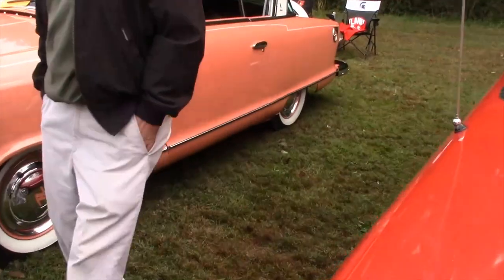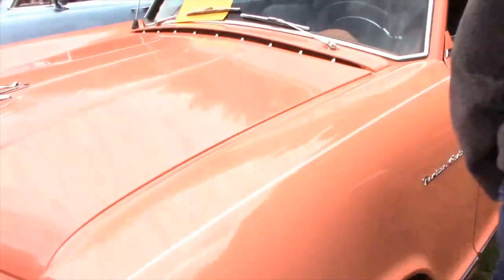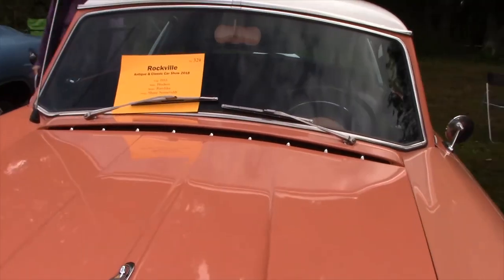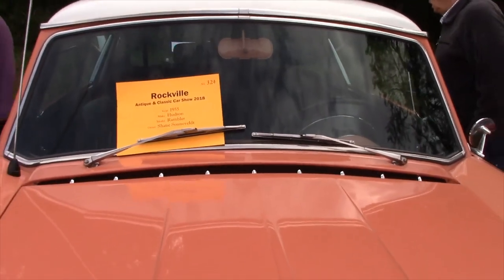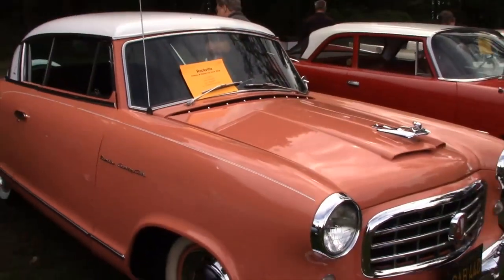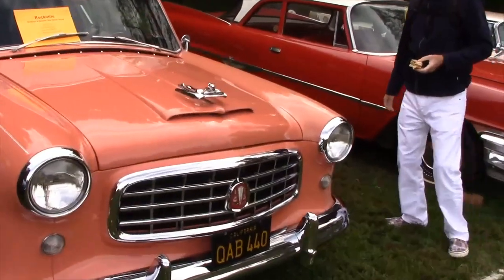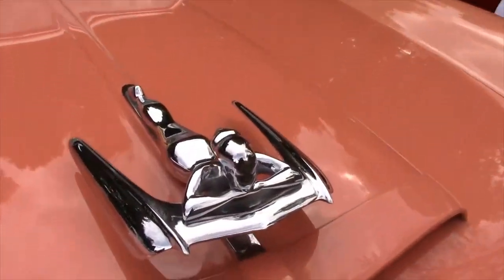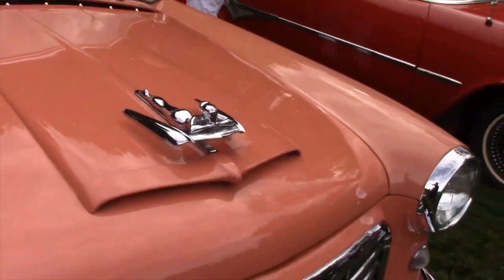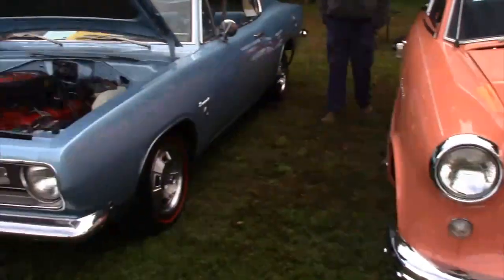Ooh, I followed this one in this morning. I was wondering exactly what it was. Rambler Country. Hudson Rambler, very cool. Gorgeous car. See the hood ornament? That's worthy of a close-up, I think. Woo! Very nice. Did that originally come on the car, or was that a... Who knows? Who knew? Might be an upgrade.